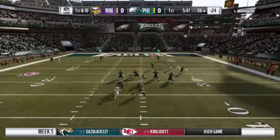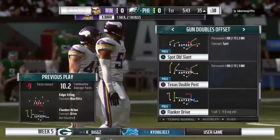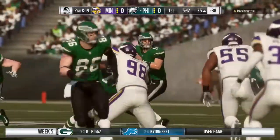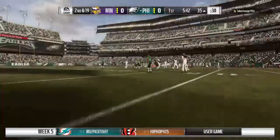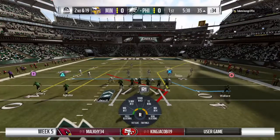Throwing on first is Wentz. Nowhere to escape, and he goes down. Anthony Barr. Not dropping into coverage. He comes on the blitz and takes him down for a loss of 9. So 2nd and long, and got to be careful not to fall out of field goal range.